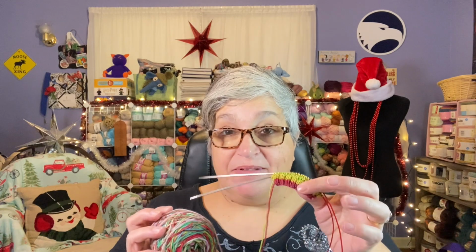Did I show you? And it's living in this bag, and this is from Cedar Hill Farms. So let's see what happens with these. Next time you see them, I might say forget it, and you'll see them on 2 separate needles.